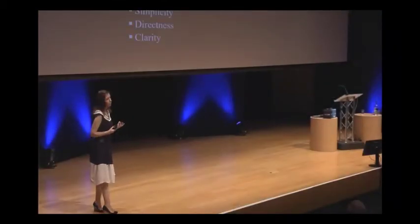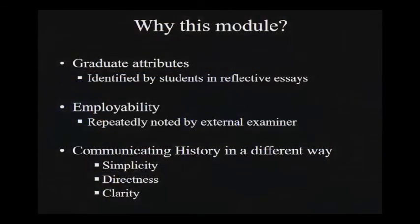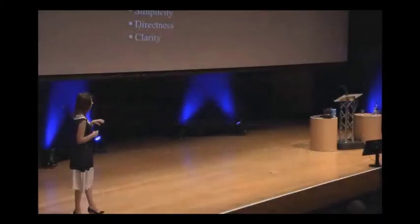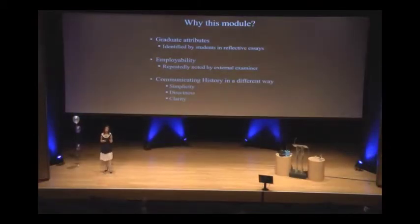But the whole purpose of this module, when I was devising it in consultation with my colleagues, was to bring the real-world experience into the classroom, to make sure that the graduate attributes identified by the university are embedded into the module. And it's great in the reflective essay to see the students themselves identifying it and actually using the language out of the graduate attributes documents. Our external examiner for the last 3 years has repeatedly singled out the employability skills that the students develop in this module as a model for good practice.